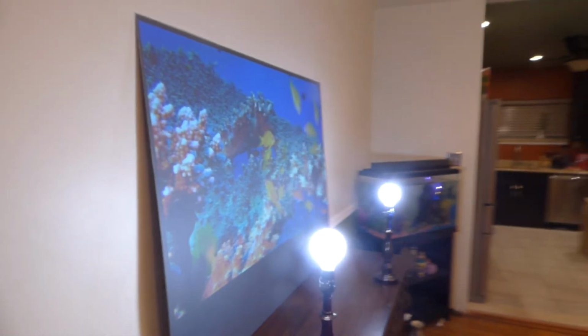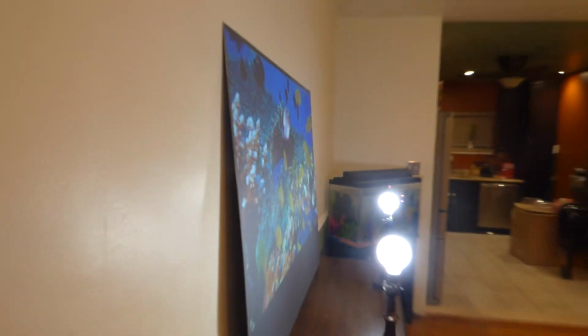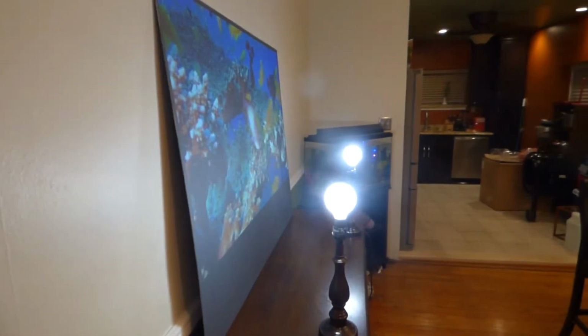Let's go over here and show you the angle, with the light hitting the screen. You'll see that the screen does not fade out or wash out. The lights are next to the screen that close. And then we have our everyday lighting. So keep in mind, the screen is actually producing an image with these lights right next to the screen.